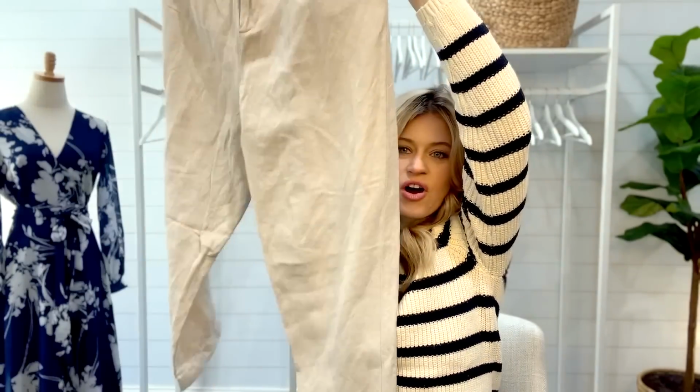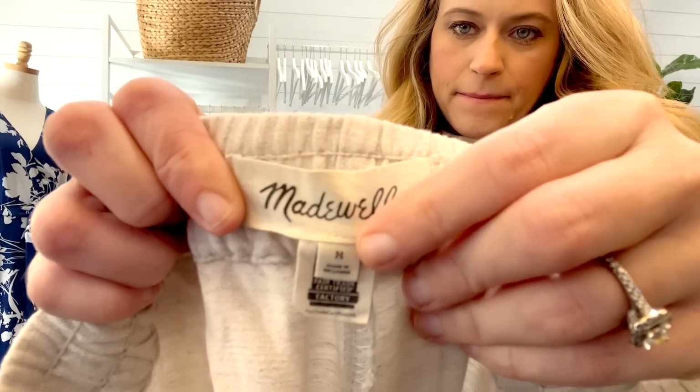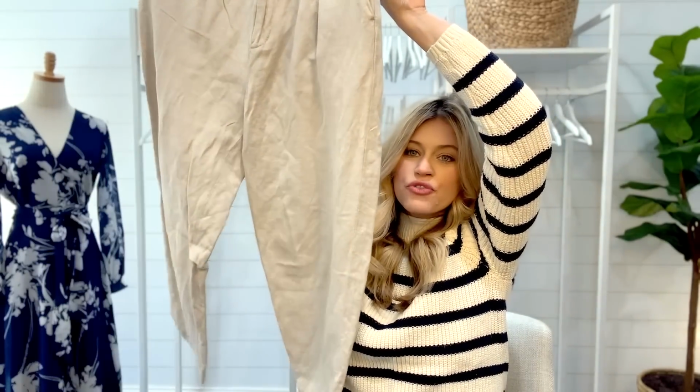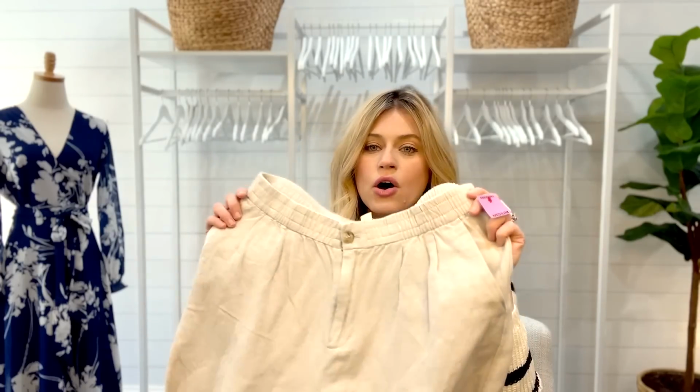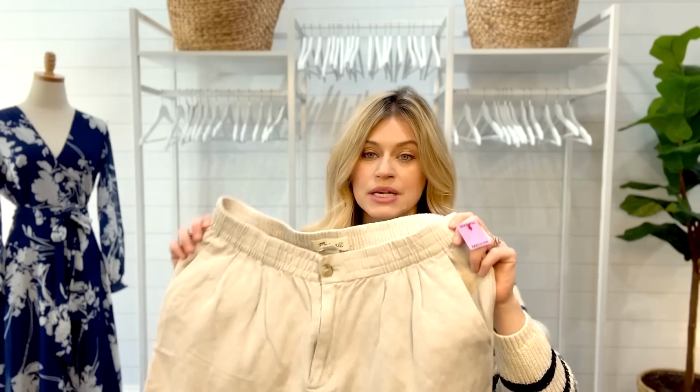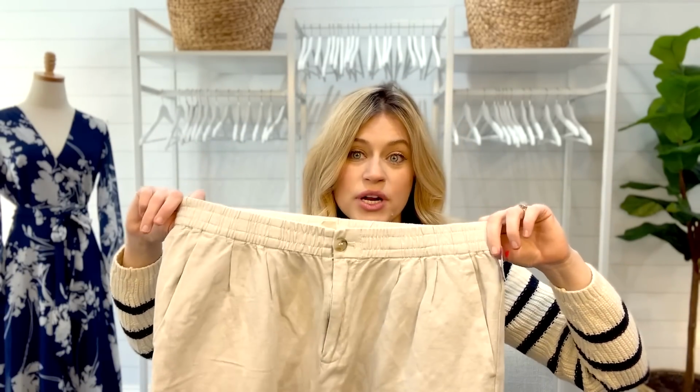These next pants are linen pants by Madewell. So there is the tag. These are a size medium, and these are beautiful. They're like a sand color. They have an elastic waist and pockets. So I love picking up linen for spring and summer. It is a material that a lot of shoppers are shopping for. So again, finding linen pieces in these great brands like Madewell, Eileen Fisher linen pieces also perform really well for me. So love picking up these linen pieces. I paid $5.49 for these, and comps on these look to be around 40 to 45.